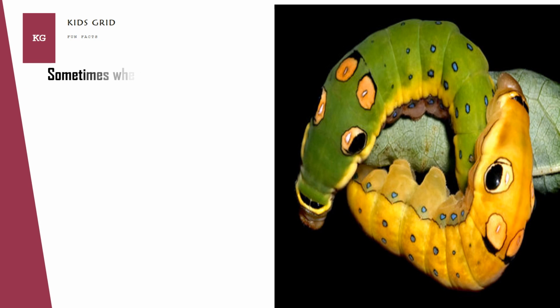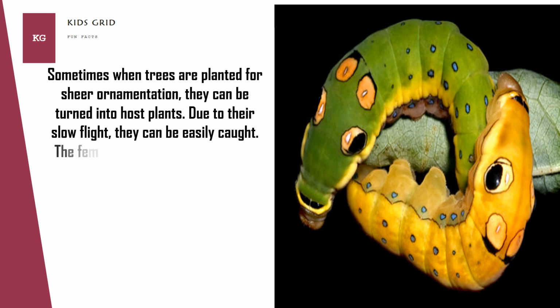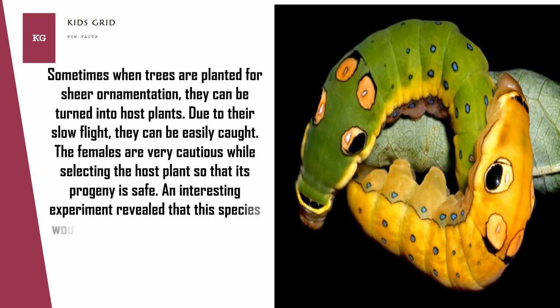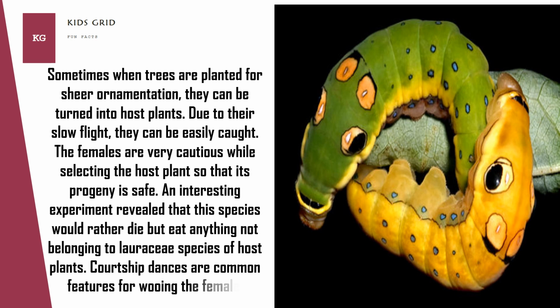Sometimes when trees are planted for sheer ornamentation, they can be turned into host plants. Due to their slow flight, they can be easily caught. The females are very cautious while selecting the host plant so that its progeny is safe. An interesting experiment revealed that this species would rather die than eat anything not belonging to Lauraceae species of host plants. Courtship dances are common features for wooing the female.